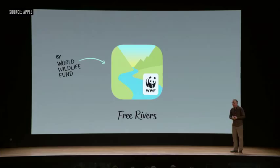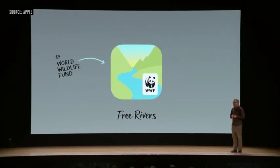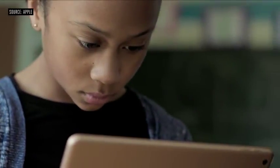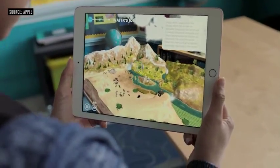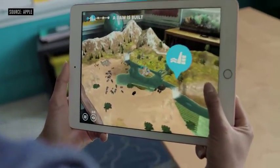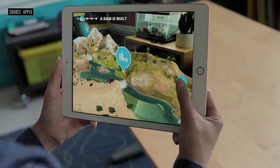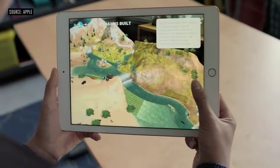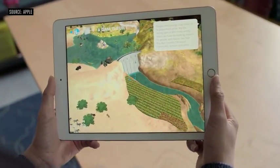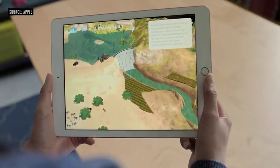The next app is Free Rivers app from the World Wildlife Fund that uses AR to allow students to interact with the environment in ways they never could before. You can place a beautifully detailed landscape right on the table in front of you, and you can explore and interact with it. Students can fly in through the clouds, easily move around the free-flowing river valley. Students can see what it's like if they decide to build a hydropower dam in a bad location and the impact of their decision on the environment.